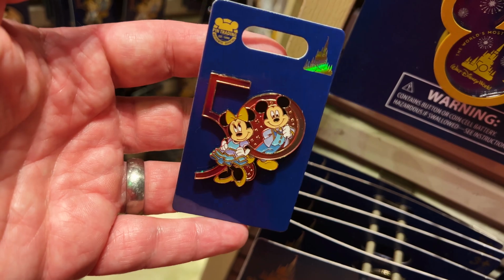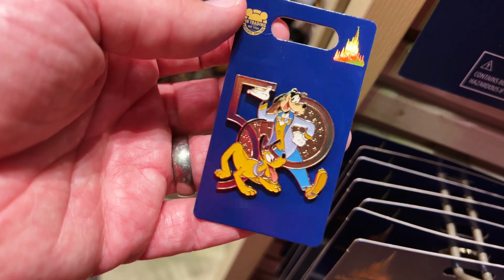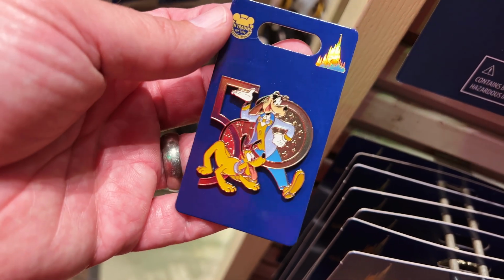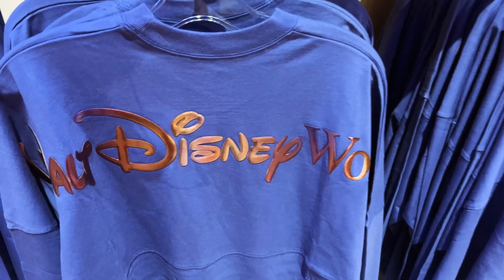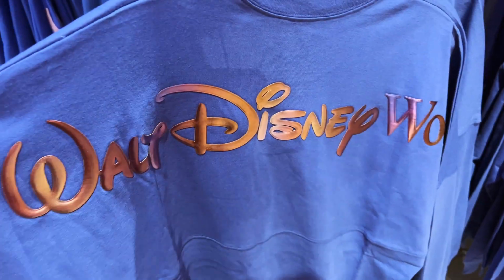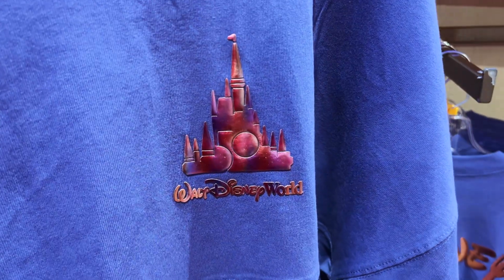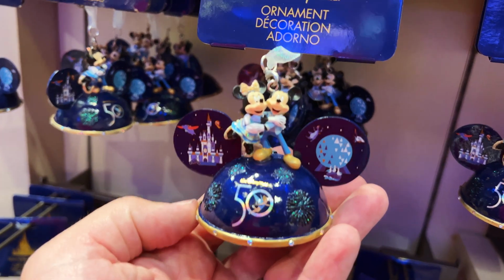This one also yellow. Mickey and Minnie in their 50th best, looking through the 50. They've got a Goofy one. I think they need a little bit more Goofy merch. Goofy seems to get left out. This is the 50th anniversary main collection that they've come out with. It's like a purpley color as opposed to the blue. Those blue ones that came out the very first time have never returned.